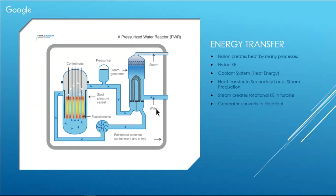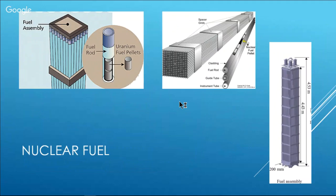Fuel. All right. So this is what fuel actually looks like. It's a little bit different between the different types, but generally they look like this. Uranium is lightly enriched, so it has a little bit more uranium-235 than occurs naturally. Then we turn it into uranium ceramic pellets, which are really small. For some reason, I didn't include a real size.